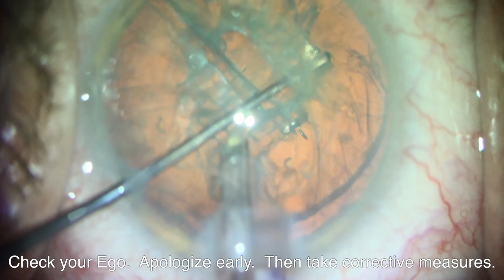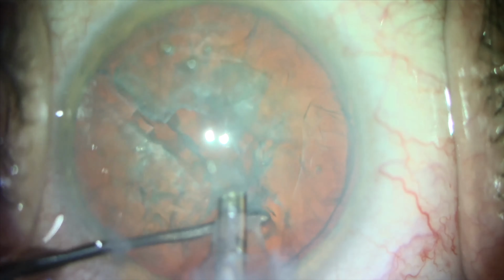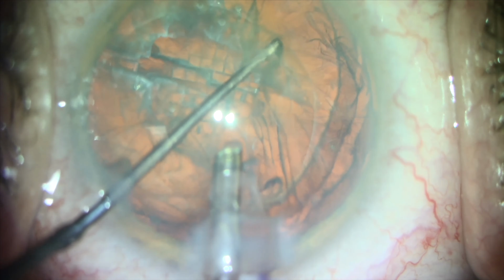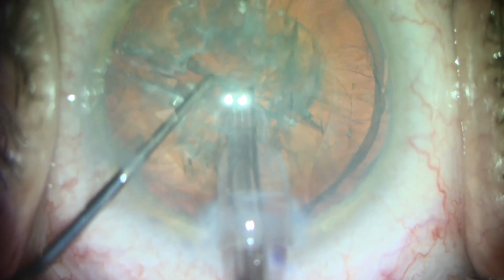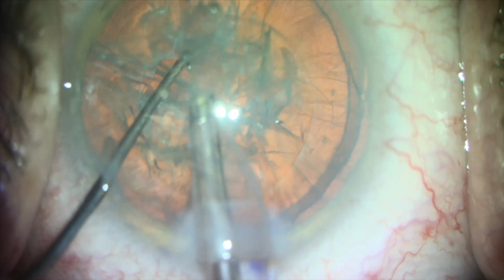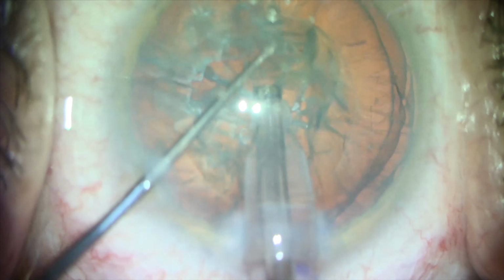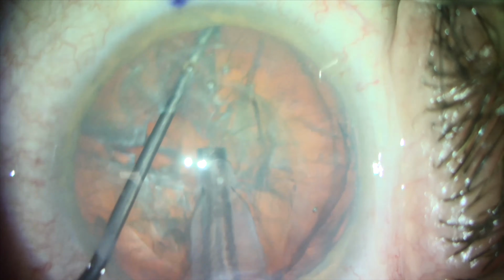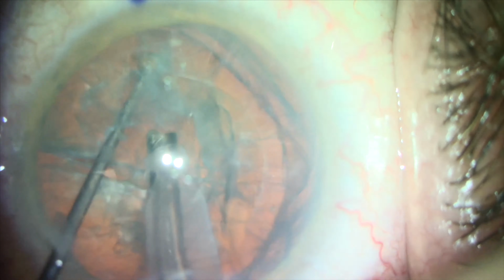Here we're trying to rotate the nucleus, and it rotates with resistance, which is not normal. The lens, while being rotated, seems to move in an unusual manner. For example, the lens seems to move unusually far to the left. So here we are thinking, okay, the lens is not moving quite right as we rotate it. Let's try and get this heminucleus divided into quadrants. But as I'm doing that, I'm thinking something's not right.